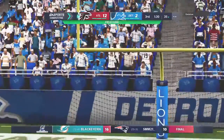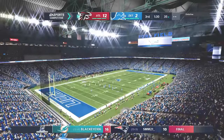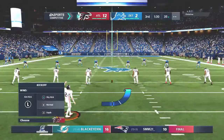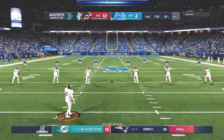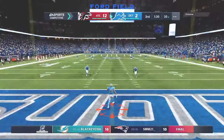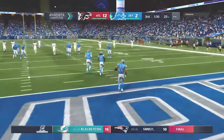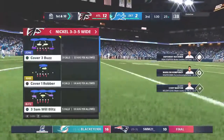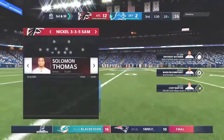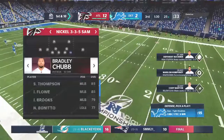Badgley's kick is good. And that will extend their lead even further. Well, maybe a little bit of an anxious moment there as that ball got closer and closer, but it does curl in. Yeah, actually did a little bit of a slow dance there with the left upright, didn't it? But had just enough space, as you said, for it to curl in. The Lions take over 1st and 10 at their own 25-yard line.